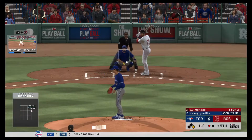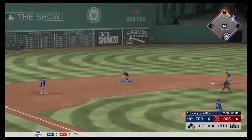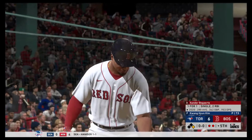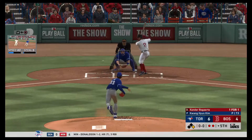J.D. Martinez is the batter now as he looks at a ball, 1-0. Hit hard on the ground to short. Oh, and he has some trouble with it. The second for 1. Relay throw, but it'll be too late as he's well safe at first. So the runner at first here with 2 gone in the inning.